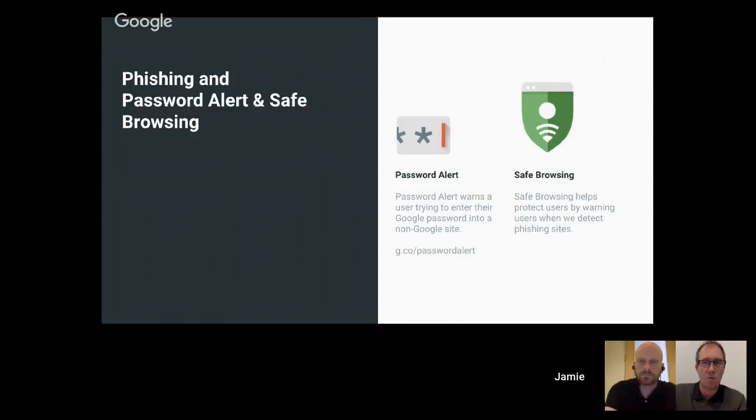So one is Password Alert, which is a free Chrome extension that detects when you enter your Google password into any website other than Google's sign-in page. What it does is it immediately prompts you to change your password if you've typed it into a page that's not real, and then you can immediately go ahead and change it. So by changing your password, you're able to prevent someone who might have taken your password from actually accessing it, because your old password is no longer relevant.